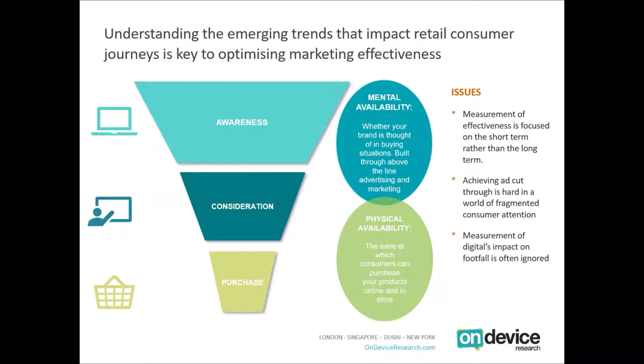The mental availability is, of course, whether your brand is thought about in buying situations. And it's built through above-the-line advertising and marketing. Every retailer needs to think about how they can use offline and online channels to build mental availability for their brand. Of course, at the same time, if you want your brand to grow, you need to build physical availability. So this describes the ease at which consumers can purchase your products online and in-store, or purchase from you online and in-store.